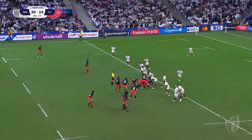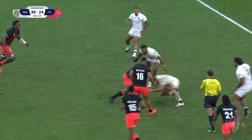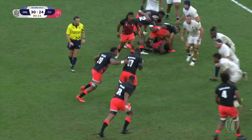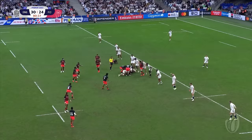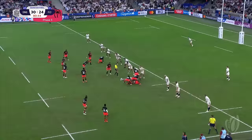Now they'll do some hard yards through the big men. Misaki Dongi, it was tried to be ripped away by George. The Iron Man of the England pack, Jamie George, almost stole it, but not yet. Still there for Fiji and Penny Ravai. Now Sila Sila lines up. Another enormous game from him.